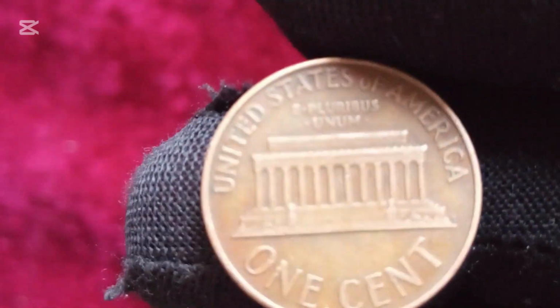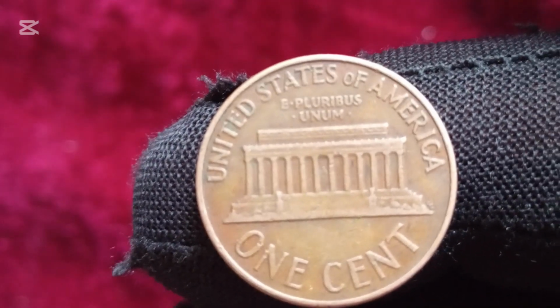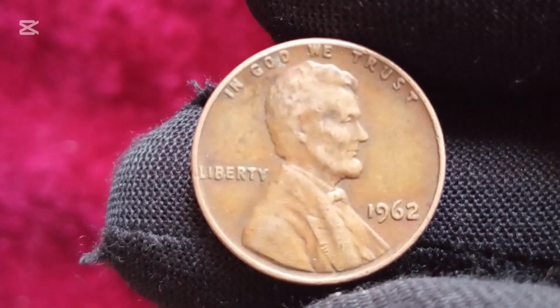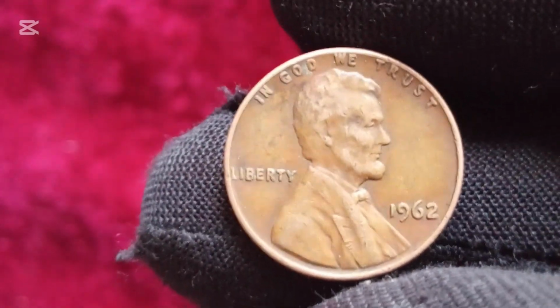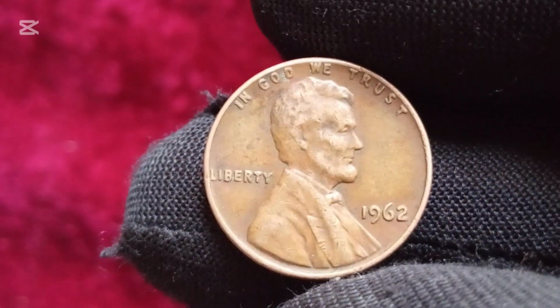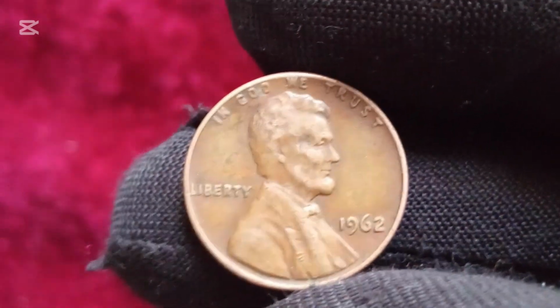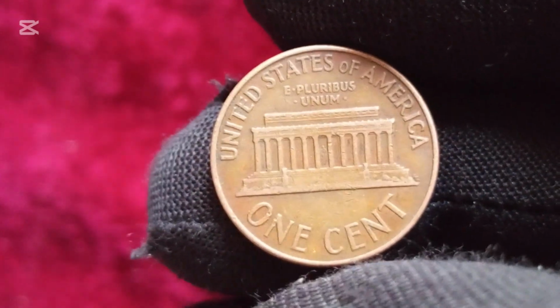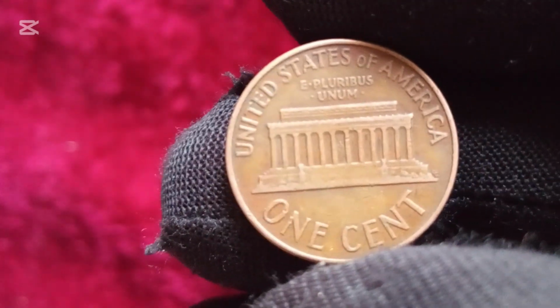1962 DRPM. Some Denver minted coins have a repunched D mint mark, meaning the mint mark was stamped more than once. High-grade RPM varieties can sell for $500 or more. Off-center strikes. A 1962 penny that was struck off-center by 10% to 50% can be worth anywhere from $100 to over $1,000, depending on how dramatic the error is.